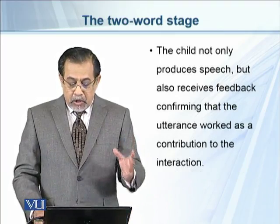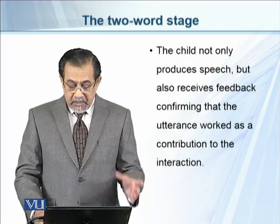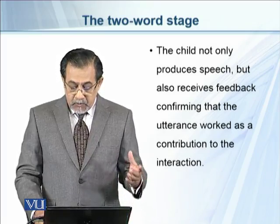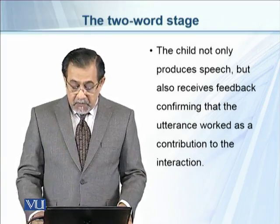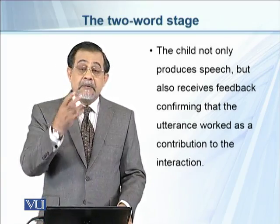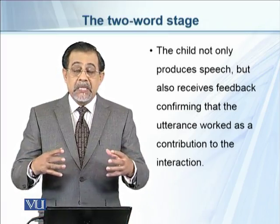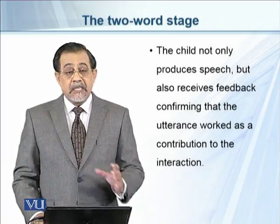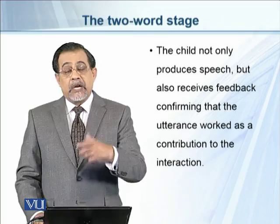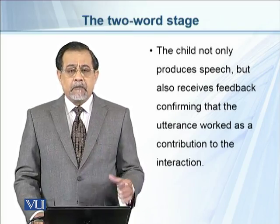The child not only produces speech but also receives feedback confirming that the utterance worked as a contribution to the interaction. So this is very important, because the reply is a feedback to the child, and so he engages in this act of communication, and this interaction between the child and the person or people around the child is very important for language learning.